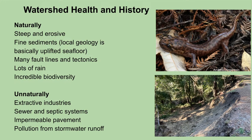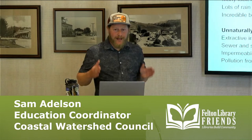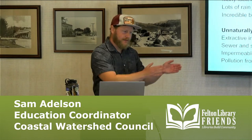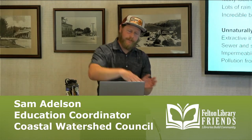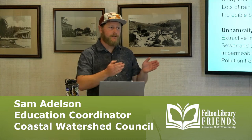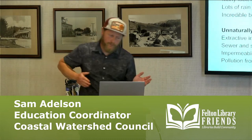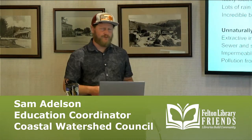Unnaturally, though, we have had a long history of extractive industries, whether that's logging, which I don't need to go on too much of a tangent for, but logging really has devastated our watershed with the clear cuts. Trees hold soil in place. Without trees, the soil is free to move where it pleases. We've straightened out a lot of the river channel. Rivers really meander around and hop channels and do all sorts of wild stuff, but to move logs around in the redwood logging days, they would straighten the river, put up little dams to make ponds, fill those ponds with logs, pull out that dam, and the logs and river would shoot straight down to the trains or the track or wherever they were going.